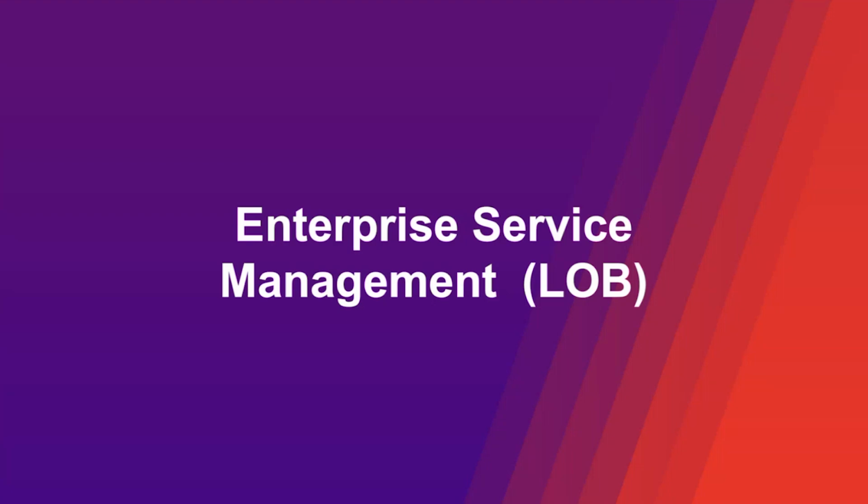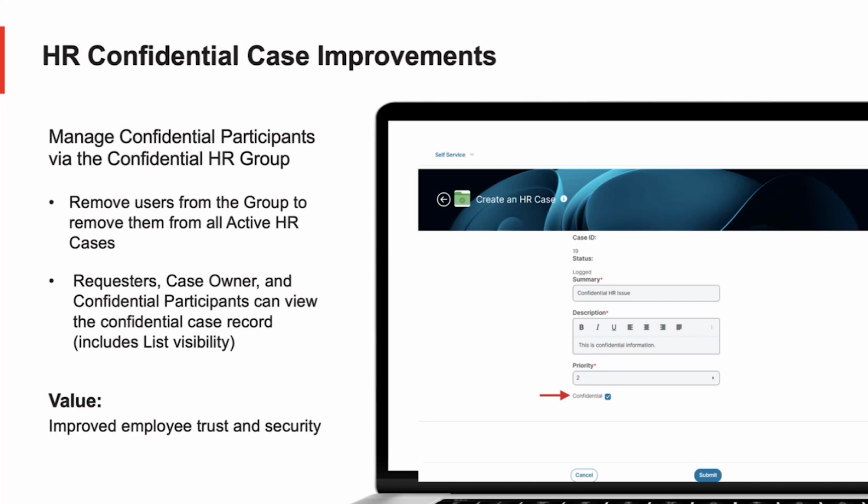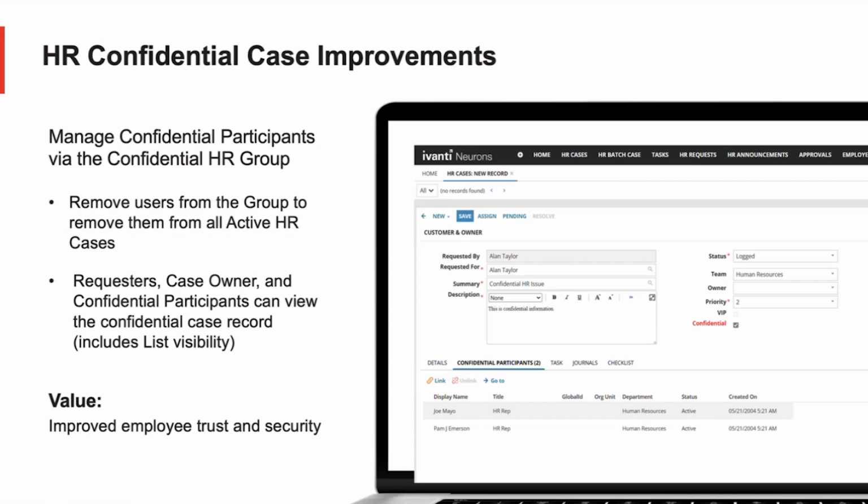Just a last item around LOB, our line of business area. So again, we were in the process of localizing the different LOB modules. In this release, we provided localization for our HR module, so that's available now in multiple languages. We are working on doing the same for the other modules as well. Made some refinements around the way we handle HR confidential case submittal and management. The submittal part we had before, that the user can mark a certain case as confidential, which drives who has access to the corresponding HR case.